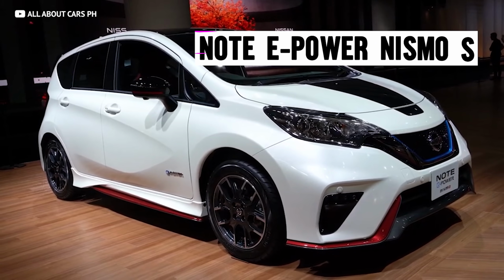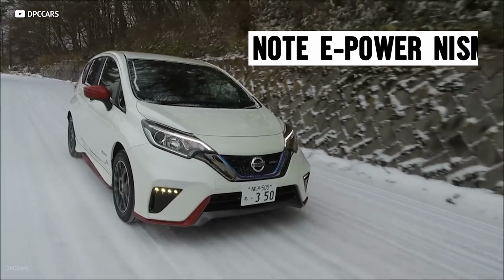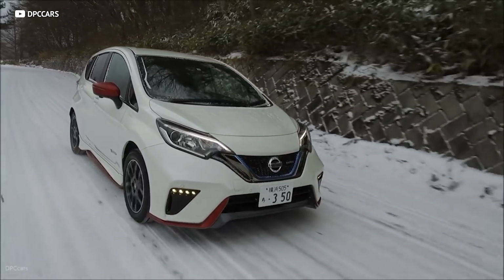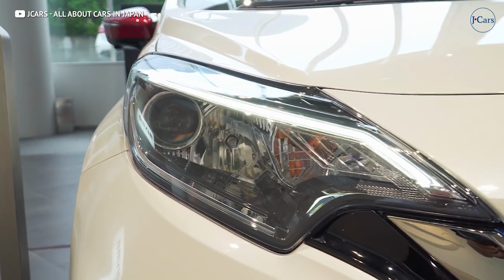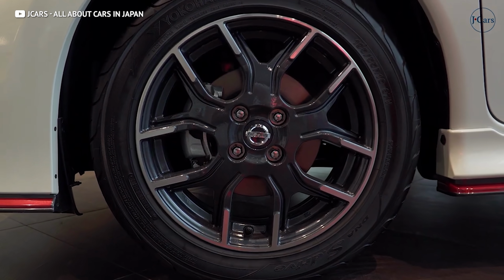That's right, we're going to talk about the Note e-Power NISMO S, which is a whole hell of a lot of words to say a spiced up fuel economy hatchback. You see, the e-Power is electric powered and gas fed. It's kind of the perfect combination if you live in a small city. It takes the gasoline to power the electric motors and the electric motors to power the wheels.